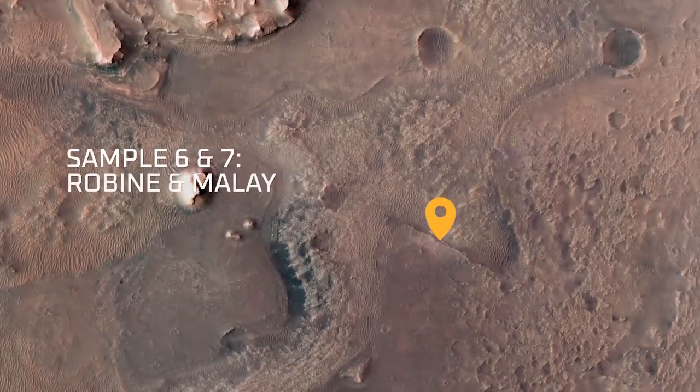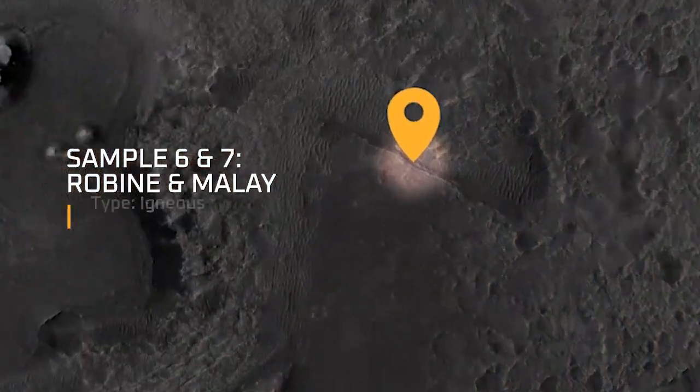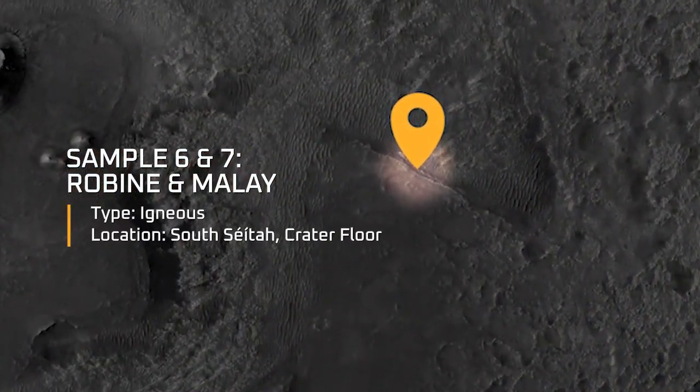Sample 6 is called Robine, and sample 7 is Malay, and we got them from a rock called Issole in South Seta in the crater floor. In order to learn more about a rock to decide if we actually want to pick up a sample there, we do what's called an abrasion patch.